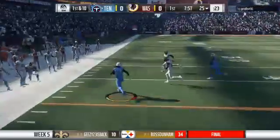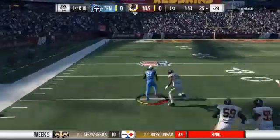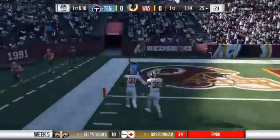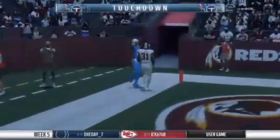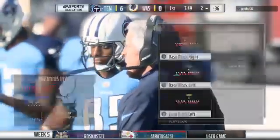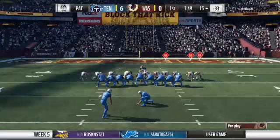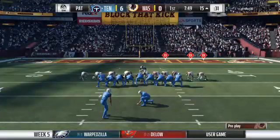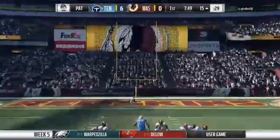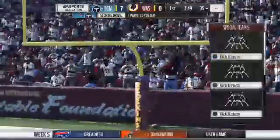Room here to run. And he's free going down the left side. It's a foot race. Touchdown, Titans. A great effort there. His second touchdown on the season. And the Titans have taken a first quarter lead. And this is good. Our score, 7-0 Tennessee.